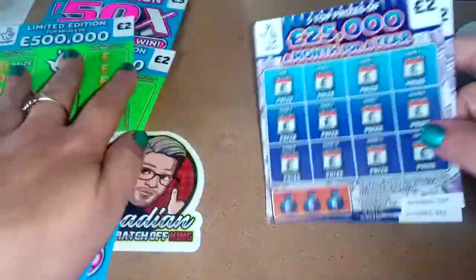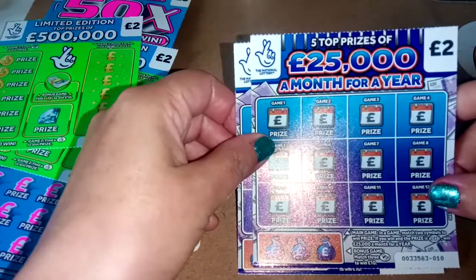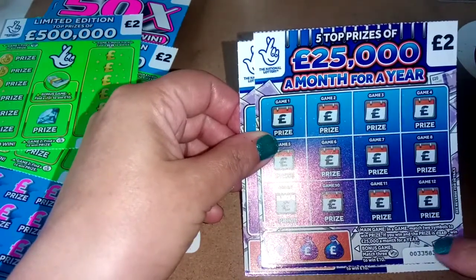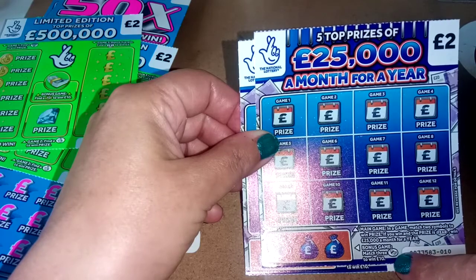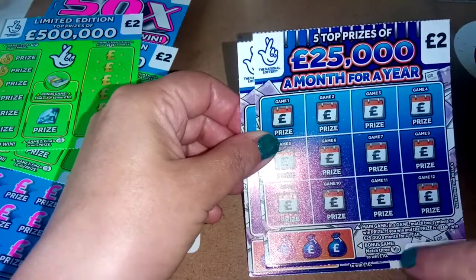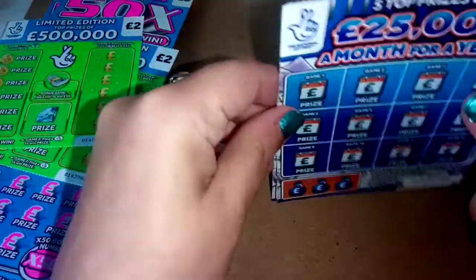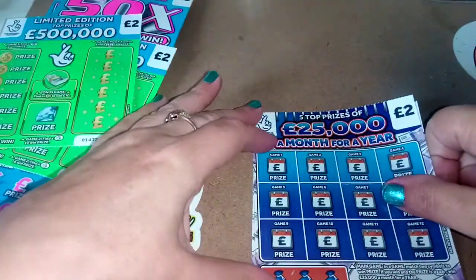Okay, so onto these new cards. Let me see what we're doing here. So in the main game, match 2 symbols to win the prize. And we're looking for 3 wads here to win £10. So let's see how this goes.